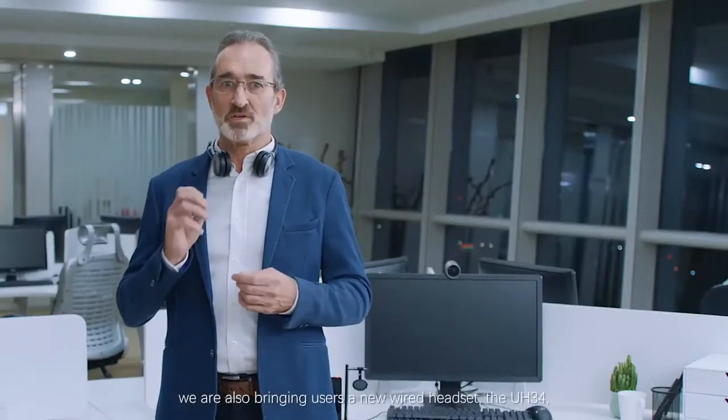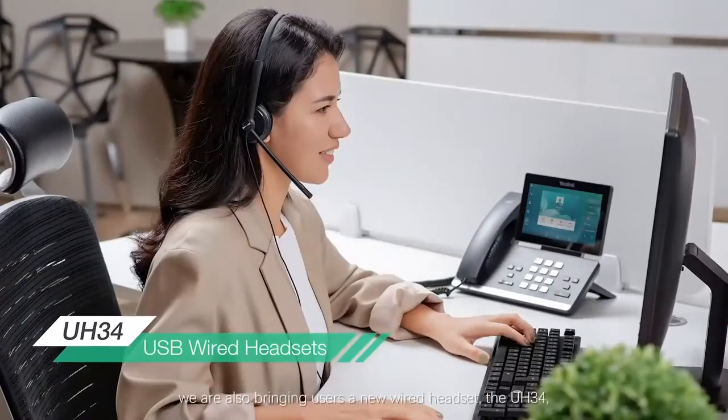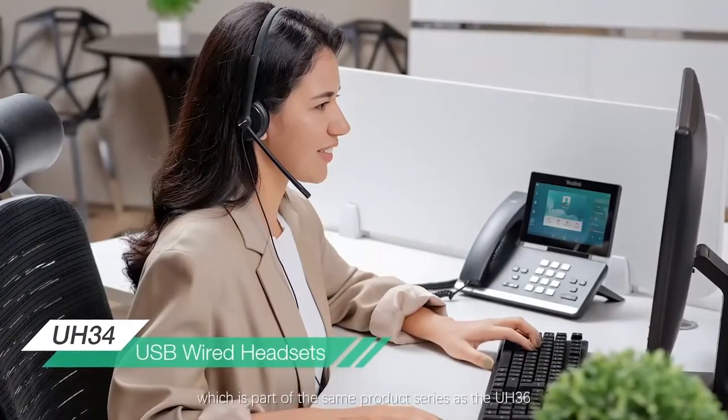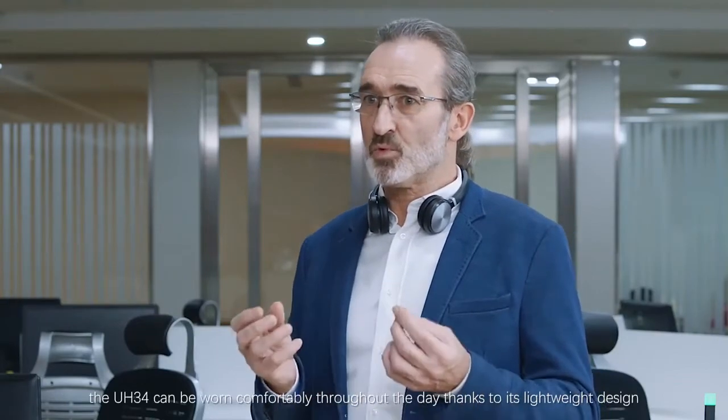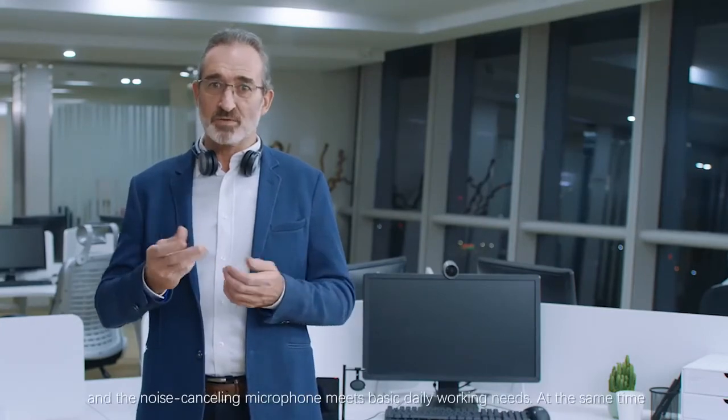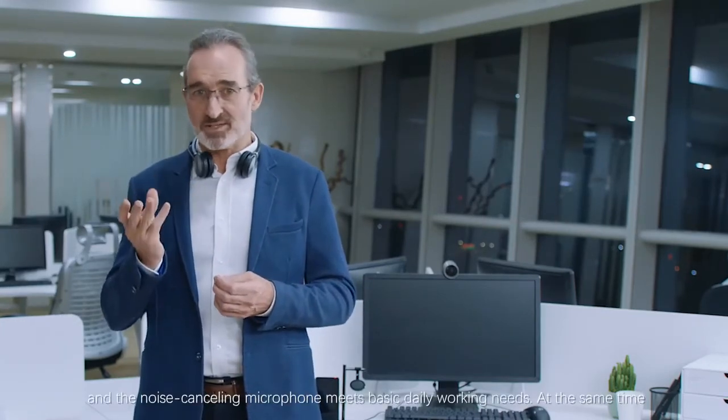In addition to the DECT wireless earphones and USB phone, we are also bringing users a new wired headset, the UH34, which is part of the same product series as the UH36. As an entry-level USB wired headset, the UH34 can be worn comfortably throughout the day thanks to its lightweight design. And the noise-cancelling microphone meets basic daily working needs.